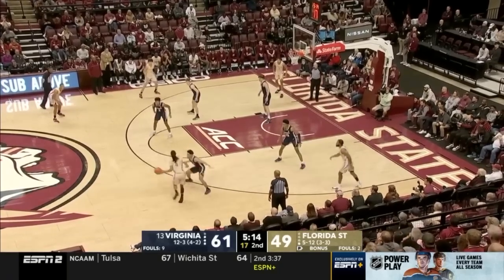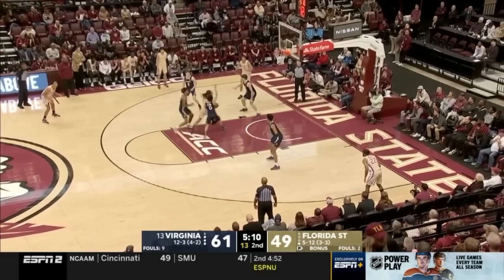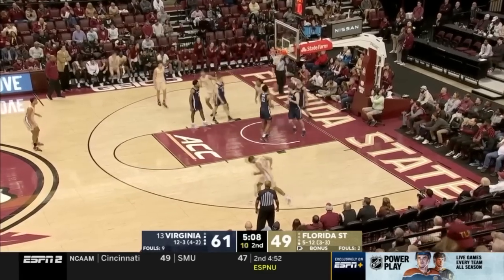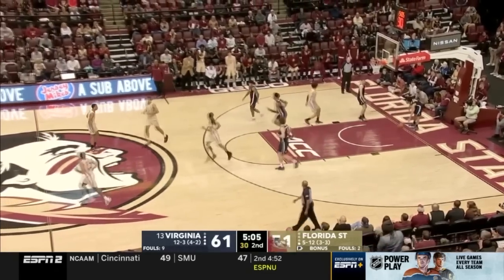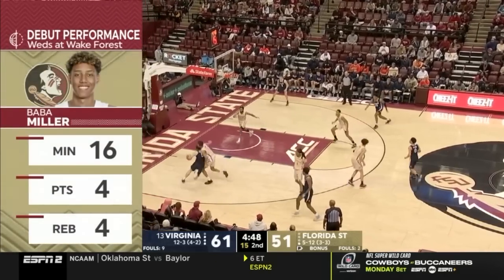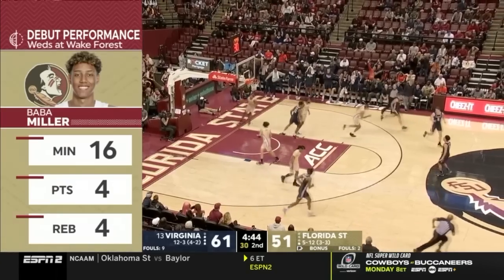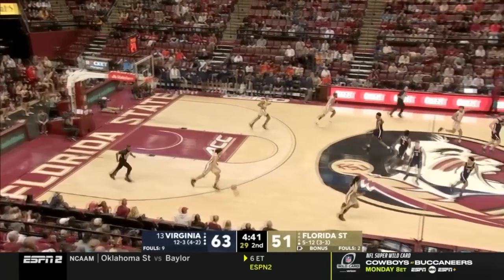For too much longer, but the bench woes, the lack of depth is a very real thing for the Noles this year. You have Cameron Fletcher, who's a 6'7", versatile big. But coach says he is a very mature young man, as mature as he has had. Ryan Dunn with 9 points off the bench.